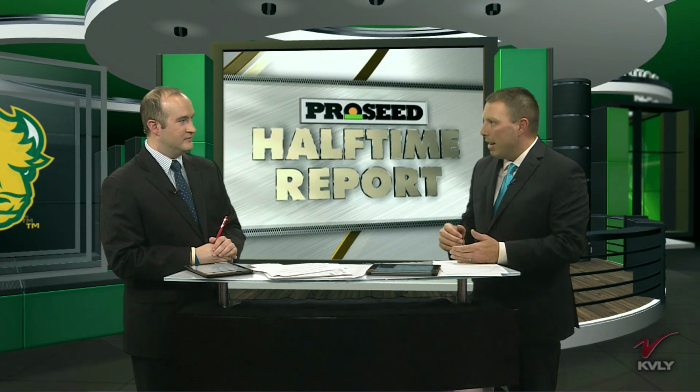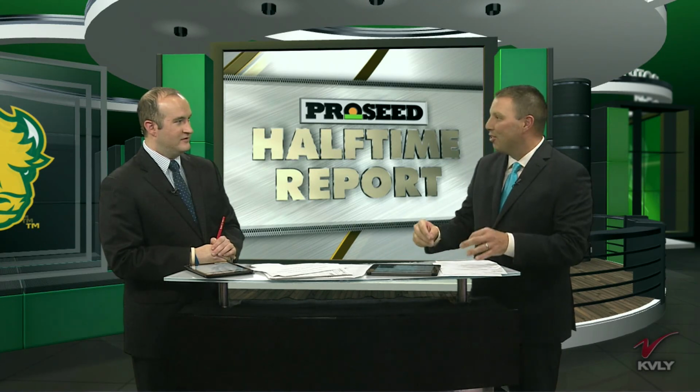Defensively for the Bison, just keep doing the same thing, right? Keep on keeping on. They're playing great defensively right now, limiting the run game. They're limiting the pass game, keeping the quarterback in the pocket. And, hey, we have heard the defensive ends' names in this football game. Much different than a week ago when we didn't hear much from the defensive ends for North Dakota State. They're getting pressure on the quarterback, and if that continues, it makes everybody else so much better. And to your point there, we're actually hearing all of the defensive linemen's names as we get through this first half of play. 21-6, our halftime score.